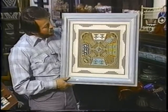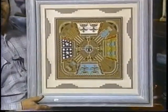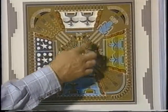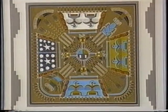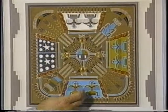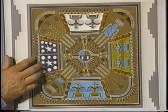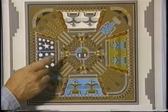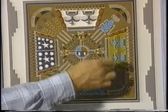This painting here is called Storm Figure and Lightning, and it's an alignment of nature. It has the sun in the center, four moons surrounding it. The four boxes on the outer extremity stand for the four times of year: white for spring, blue for summer, gold for fall, black for winter, and also the four times of day: dawn, midday, dusk, dark. Four sacred plants in between these.